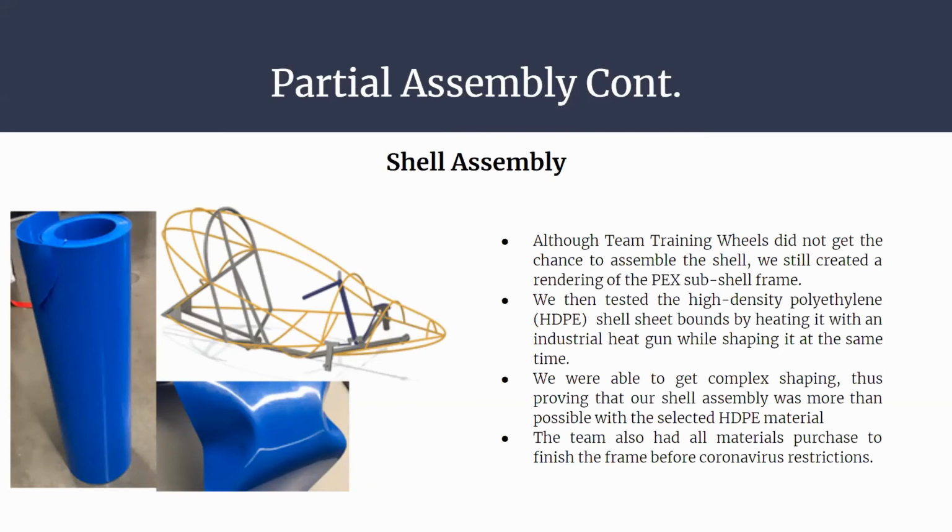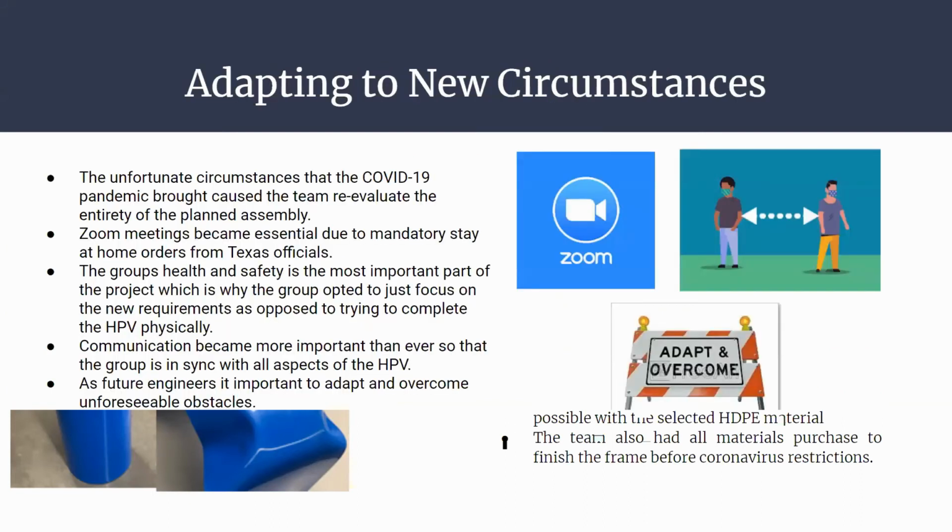And we were about to start the assembly for this, and then that's when we had to shut everything down because of the coronavirus. As Colin mentioned before, we had to adapt to new circumstances due to COVID-19. So that caused us to reevaluate pretty much the entire assembly for the HPV, which caused us to do Zoom meetings, much like we're doing right now.